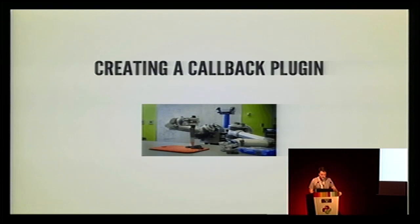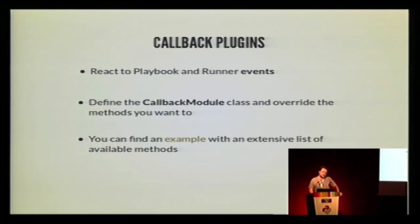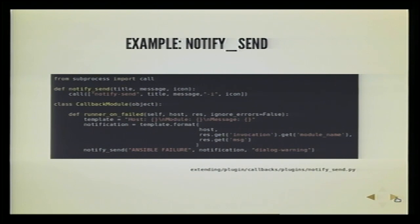So the callback plugin is just a kind of plugin that reacts in the controller to the playbook and runner events. In order to create them, you just have to define a callback module class and then override the method you want to. There's an example of the list of methods available for this class in the repository. So just a brief example, I'm going to create a callback plugin that reacts to the failed event of a module, and then it will call the notify-send binary, which will create a pop-up in my system with the name of the module and the result of the module.